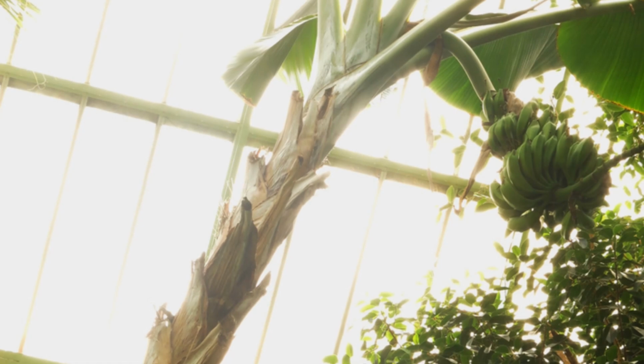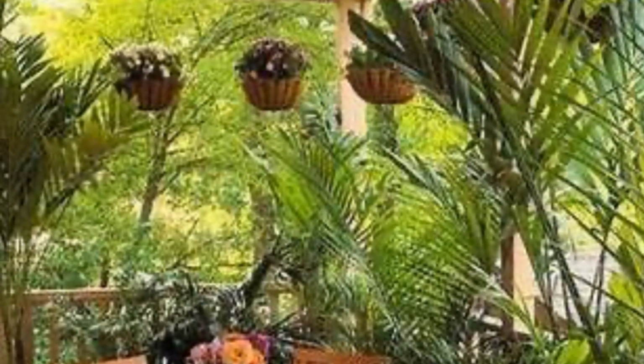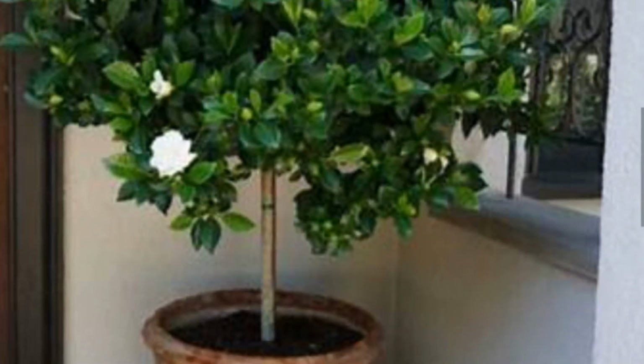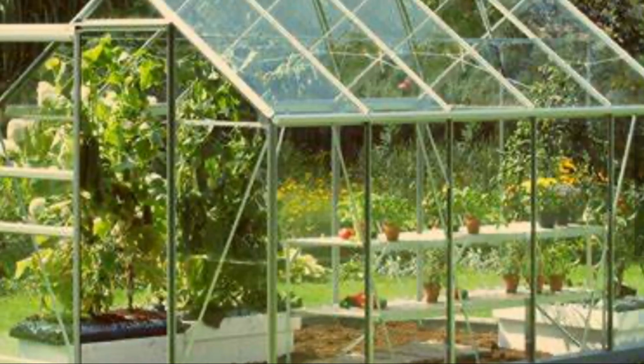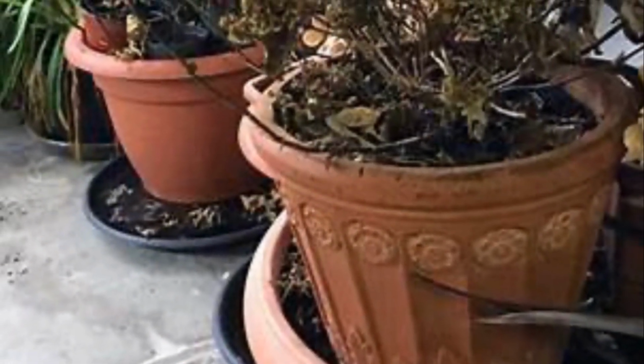And tip 5, relocate potted plants. During peak cicada activity, move potted plants indoors or to a sheltered location. It's a bit of a hassle, but your plants will thank you. I did not do this because, well, it is a hassle.